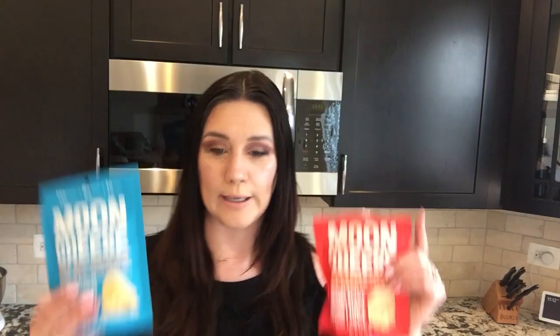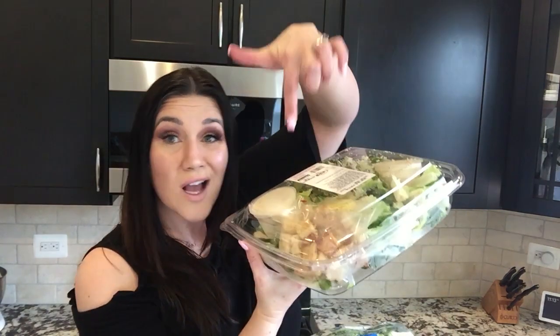It's so good. So what we're gonna do is take our Caesar salad that I got at a big box store. I'm gonna take the croutons out of there, and instead we're gonna replace them with the moon cheese. It's literally only 2 carbs or less per serving, depending on which package you get, to have crunch on top of the Caesar salad.